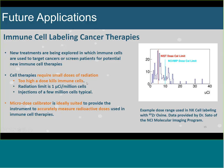Now, there is a whole field of cell labeling. It's being used for some cancer treatments, cancer therapies, and monitoring. So there's a whole new field opening up that this microdose calibrator can be used for outside of just doing regular BioDs. And there's also some work being done with alpha radionuclides, which I'll talk about in a bit.